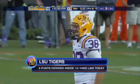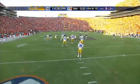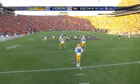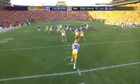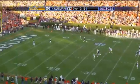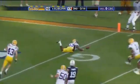So Auburn defense has really stood up. Auburn defense has done a great job, but the punting game has kept LSU in the game, as the graphic showed you. This is the 3rd LSU 3 and out on 4 possessions in this half. Here's Helton, and it's another outstanding punt.